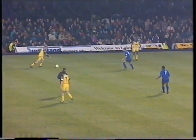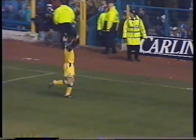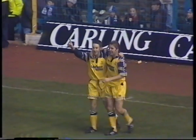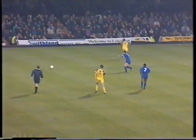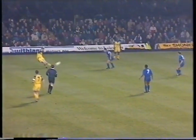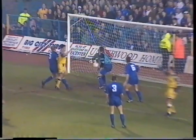Spreading it wide on the far side. Rogan will sweep it in. The header comes in, a beautiful goal. That really was a classic. The cross on the far side, coming in from Rogan. Deep penetrating cross. The Leicester defence backpedaling, and there was Cusack with a classic centre forward header.